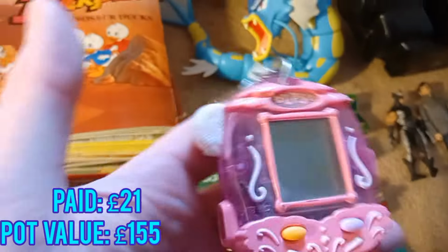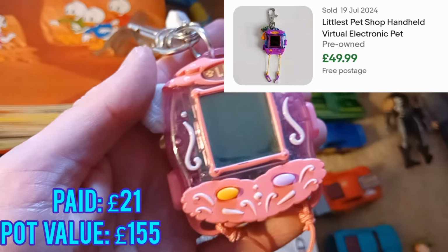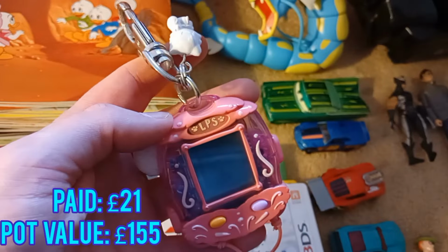This is very good. It's a Littlest Pet Shop, and they're making a comeback. And this is kind of like a rip-off of the Tamagotchi. So I don't know if you know a lot about Tamagotchis, but they're worth a lot of money.